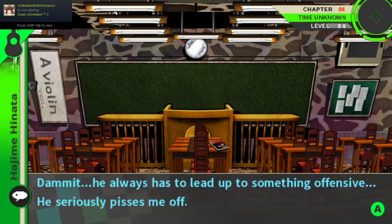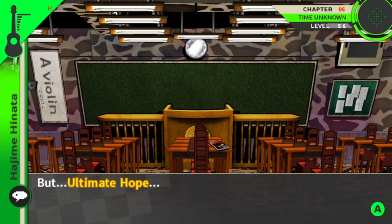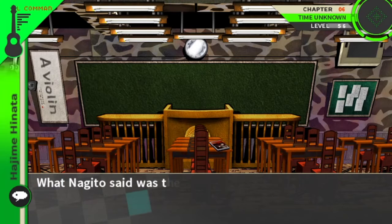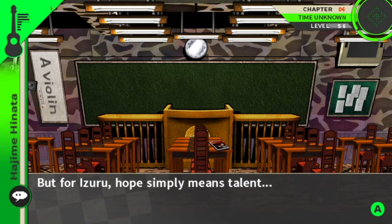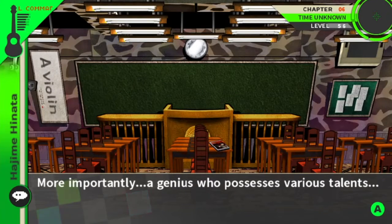Okay? He's seriously pissing me off. I know, right? But ultimate hope, Nagito mentioned that before too, but it looks like it means something completely different here. What Nagito said was the true meaning of hope, but for Izuru, hope simply means talent. More importantly, a genius who possesses various talents.